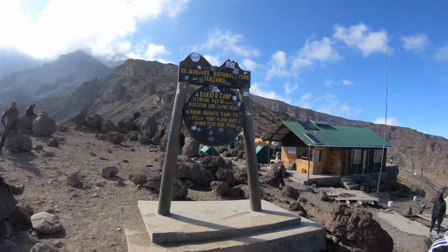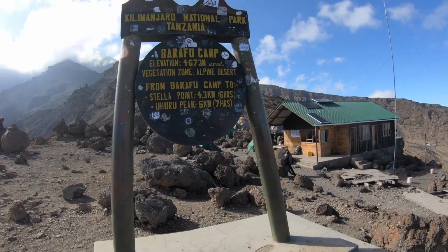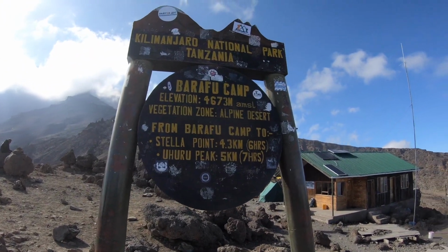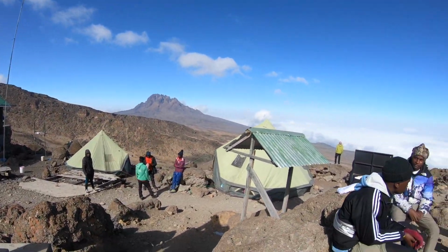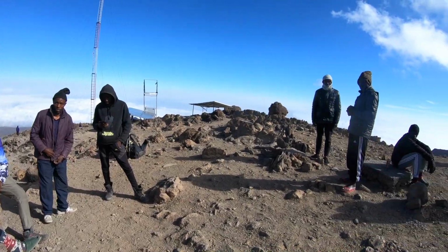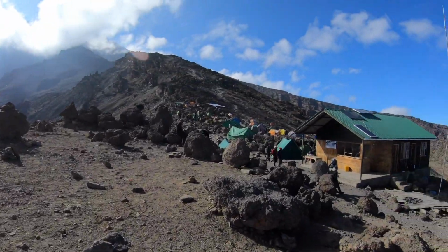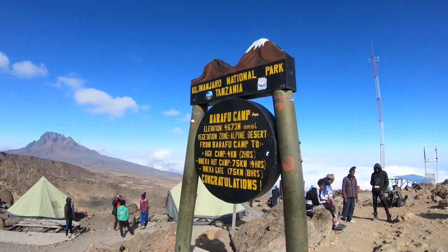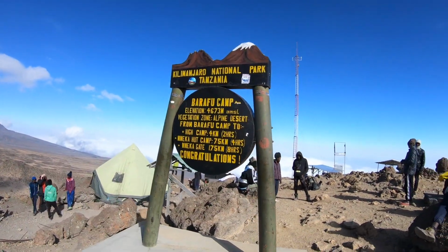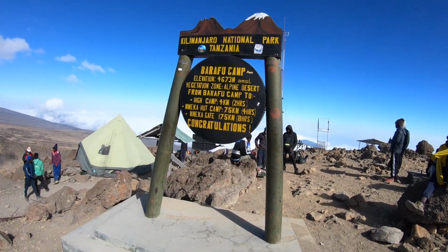And this is the sign to the Barafu camp, 4,693 meters. Feast your eyes, we've arrived. And there are the hardworking porters here, keeping us all safe. Very good job, very good, very good. And here's what the back of the sign looks like. This is 15,330 feet, the highest we have been thus far into the hike as we conclude day number 4.